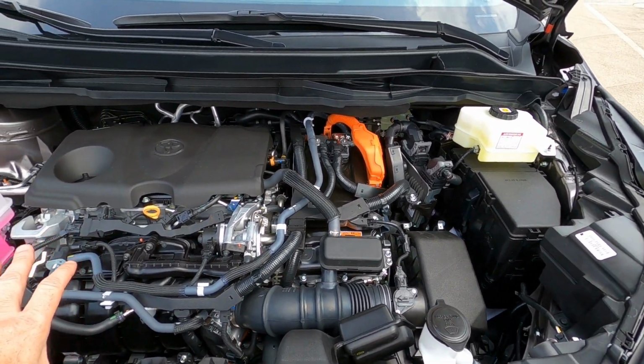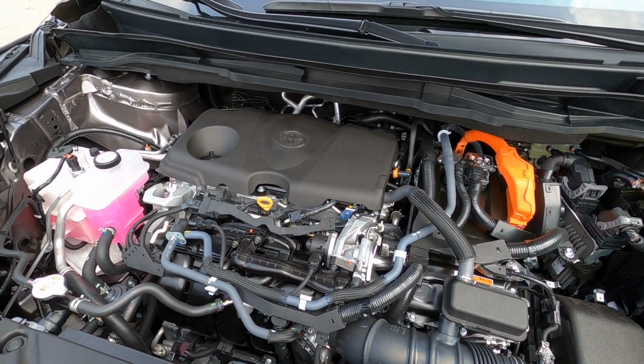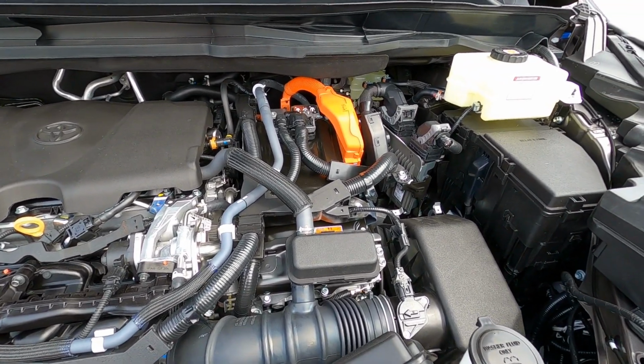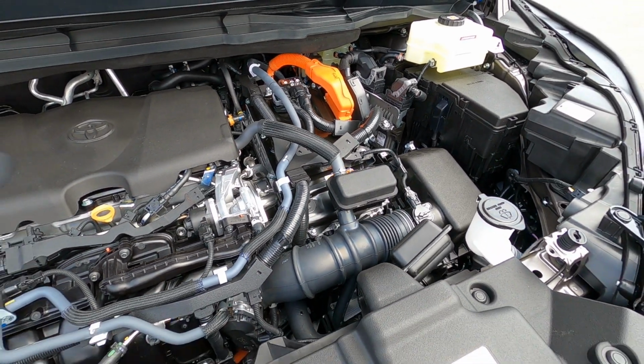So the engine and the transmission, the gas engine and the transmission, have a 5-year 60,000 mile powertrain warranty. The Synergy system is an 8-year 100,000 mile on your electric motor system.